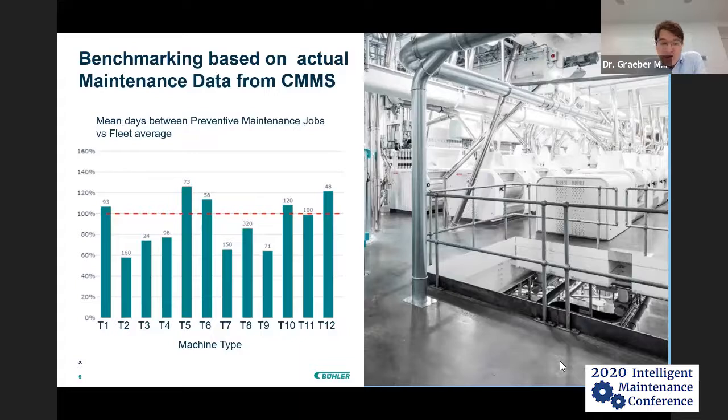Now for this plant, quite interestingly, if you're above this red line, you would do less preventive maintenance than the fleet average. If you're below, you would do more. And this, of course, is already a first indicator for how to maybe adjust the maintenance intervals. We're currently working on algorithms to really predict this optimal maintenance interval, also taking into account various other factors like the size of the plant, the load that we're seeing on the machines, and so on and so forth.